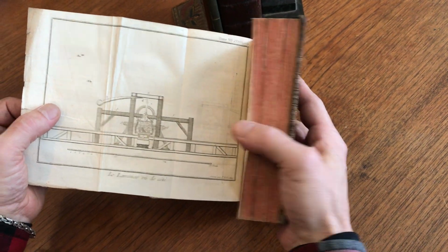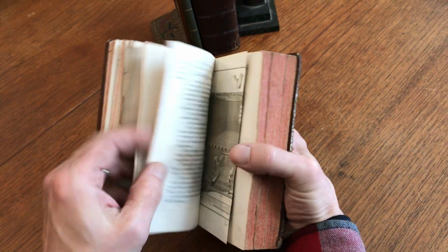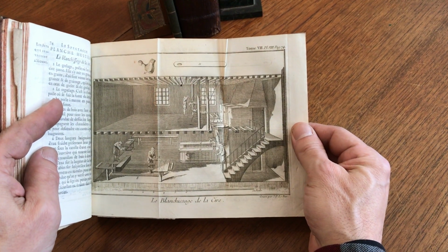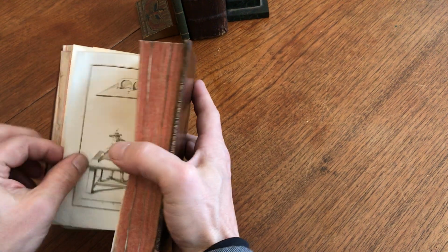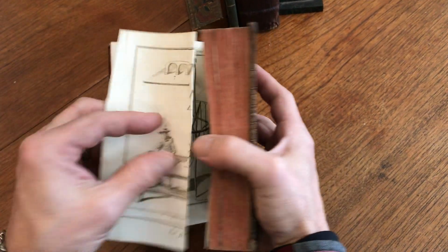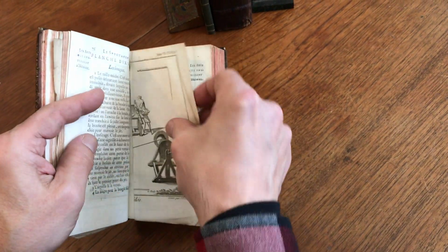Here's this one. They're everywhere. There's a lot of them. This one. It's a press, for making, it looks like some kind of a cider, perhaps. The explanation for each of the plates with detail is within the text.